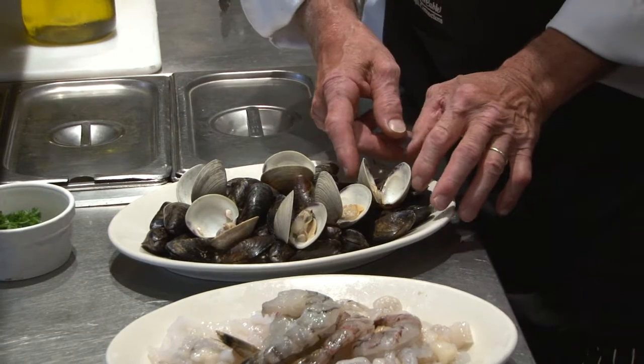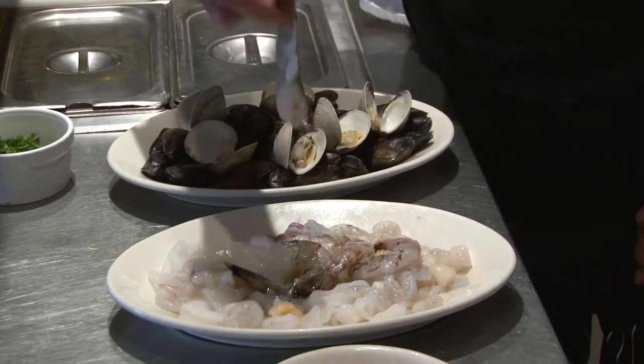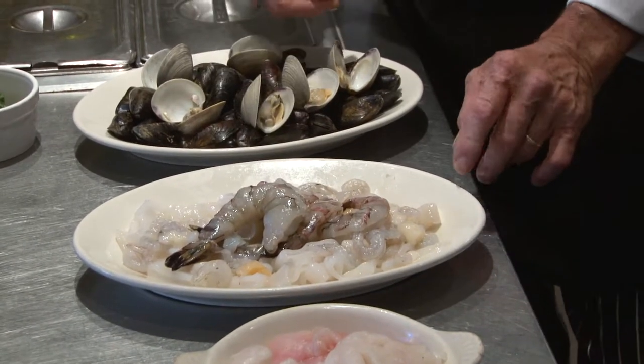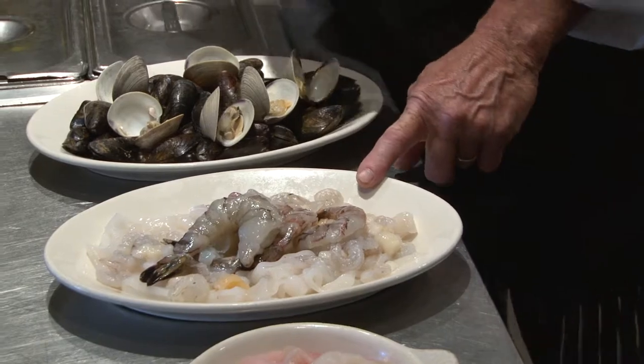They're really nice. Nice littleneck clams. We got some jumbo shrimp. That's the biggest shrimp I've ever seen. We have calamari, we have some bay scallops, and we got some baby shrimp, and they add a little more flavor to the sauce. I like that idea.